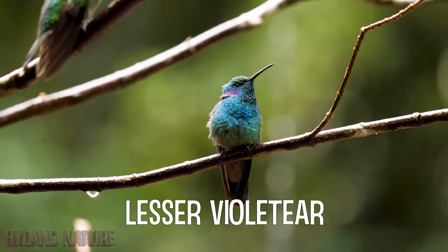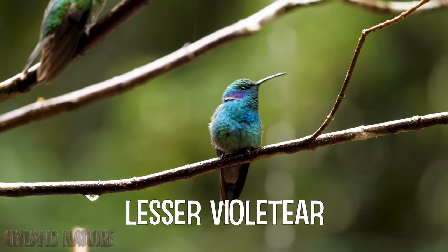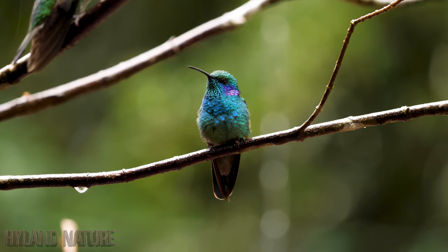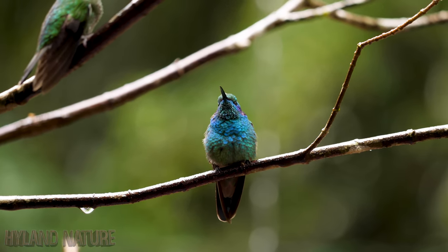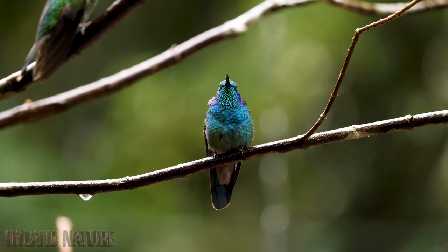And finally, we will close with a look at my personal favorite, the lesser violetear, a medium-sized hummingbird, all sparkly green with blue or purple cheek patches. This hummer is common in highland areas, and the male and female look very similar.